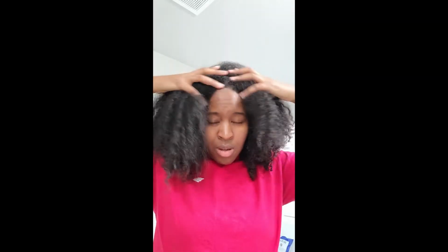So y'all see what my hair looks like right now, right? It looks kind of dry and undefined and all that good stuff, but just wait till after I use this deep conditioner. You'll see.